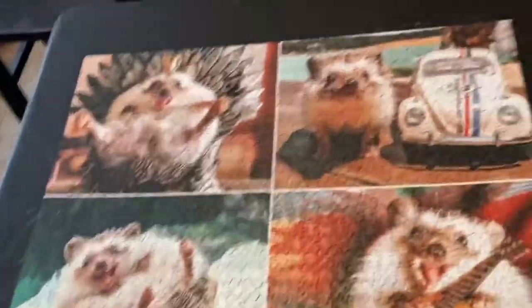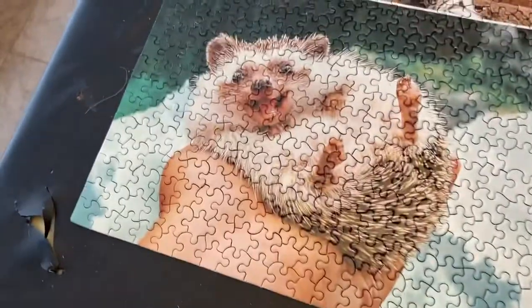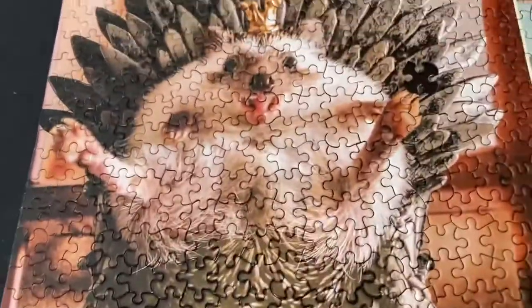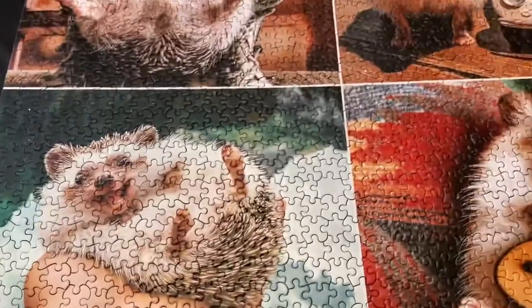They're cute because they're hedgehogs. Especially this one. He's just living the life. No, this one's adorable. He's just a ball and he's enjoying the car. Yeah, this was a very fun puzzle to build. And this puzzle isn't really 1,000 pieces. It's actually 999 pieces, not 1,000.